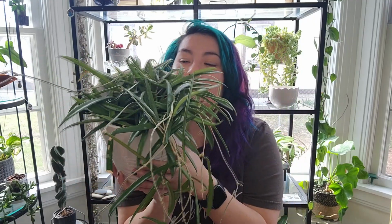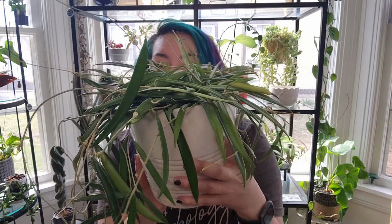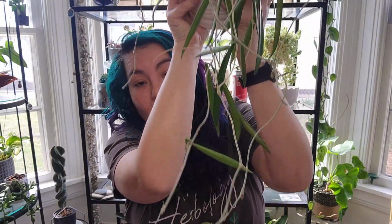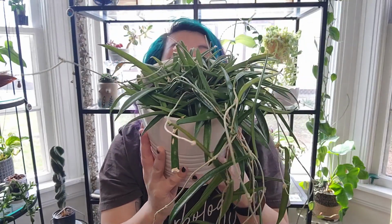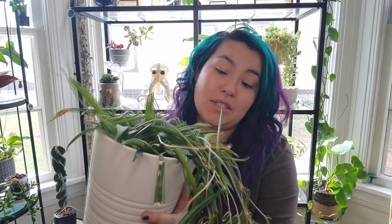So I have had it for a little while, and it is just a very, very easygoing, easy Hoya to grow. It's in soil for me. It gets quite a bit of neglect, watering wise, fertilizing wise, everything wise, and it's a beautiful grower. So I highly suggest getting this one.